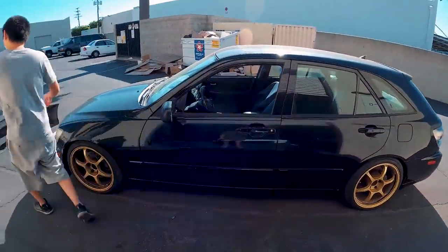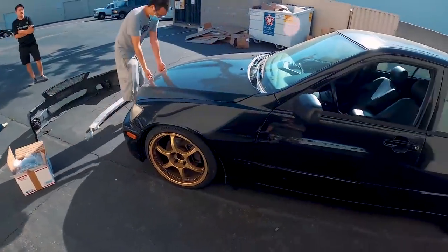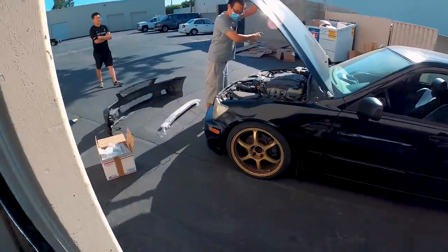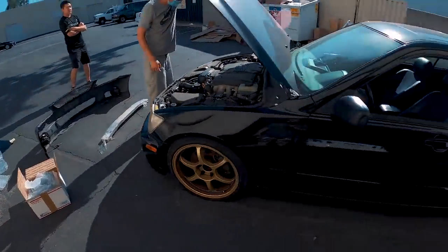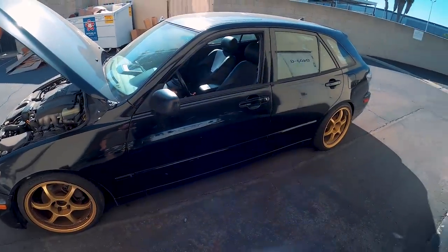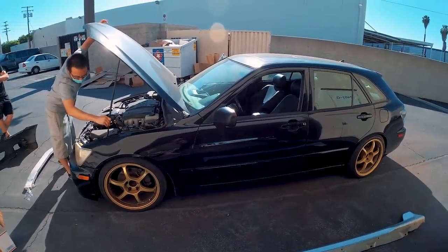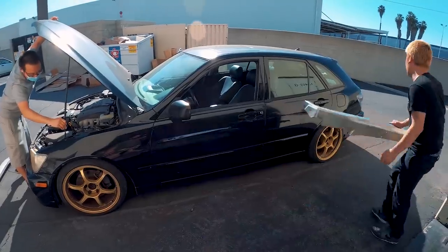So, today we're taking my incredibly neglected IS300 wagon and we're gonna throw some parts on it that I've been collecting over the years. Today I discovered that people have been sideswiping my car left and right while it's been parked there, and it's very unfortunate, and I'm very angry about it, but it's alright. That's fine.